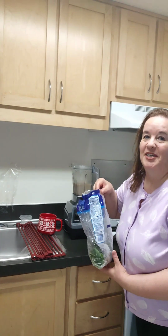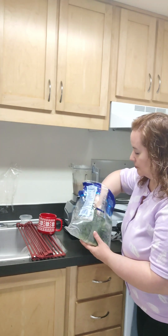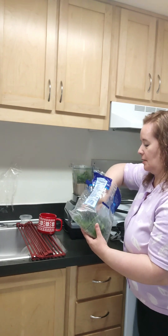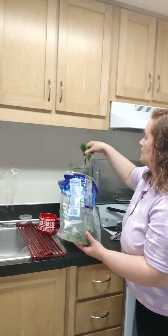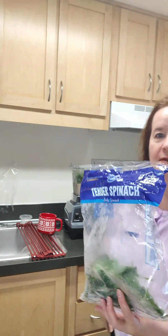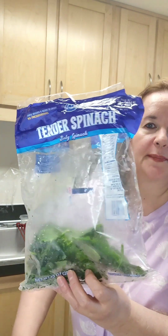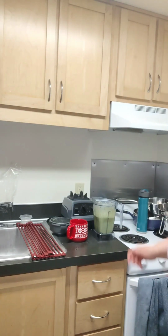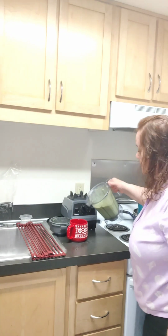I forgot to put spinach in. I just put like a loose handful and then a few more pieces. I just use regular spinach, washed up. Okay, smoothie's done.